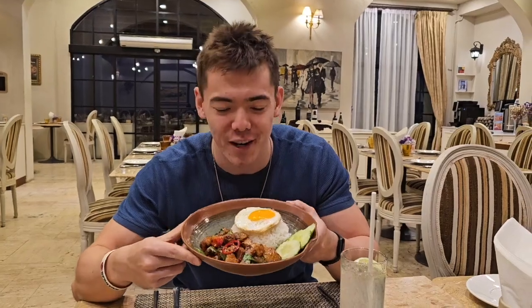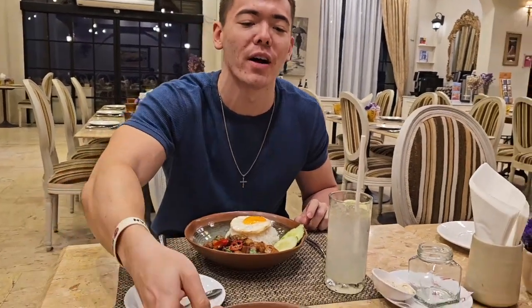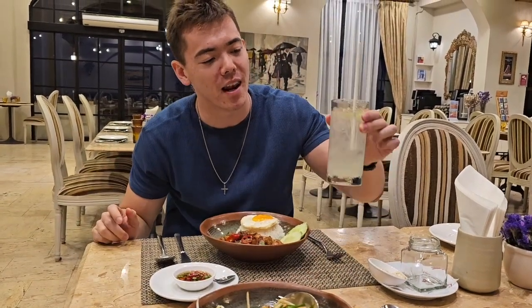Just in the hotel restaurant in Mövenpick, just gonna have some dinner. I've ordered a Khao prawn. So this is crispy pork belly stir fry, basil stir fry. Got some chilies in fish sauce to sprinkle over it. We got a prawn pad thai, and we have a lime soda. So we're gonna gobble this up, and bon appetit.